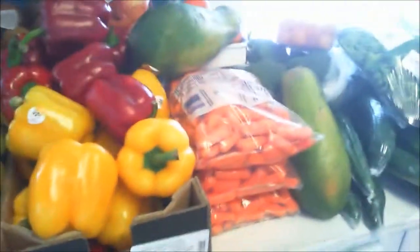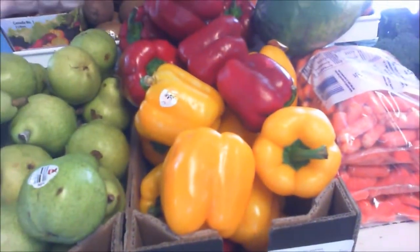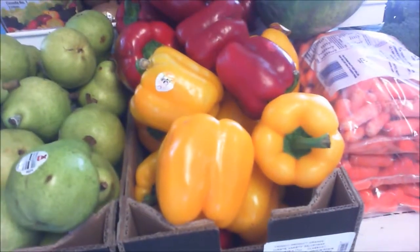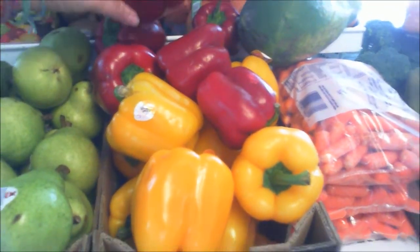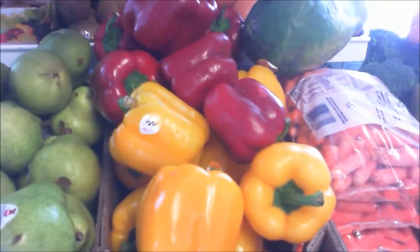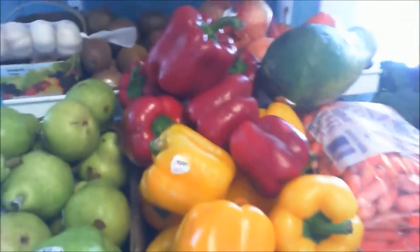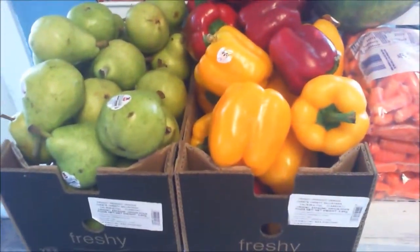Then I got about 30 bell peppers. Initially they were $2 a pound, which is incredible. And they had an extra 30% off because they're older, but out of about 30, only one was no good. So this week I'll be making stuffed peppers. Stay tuned for my video.